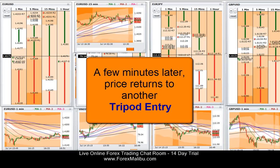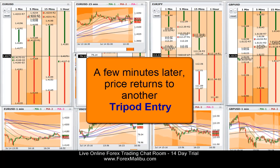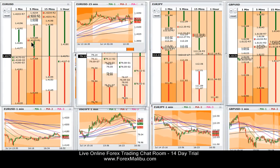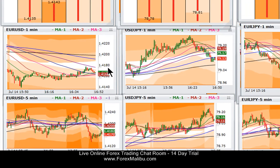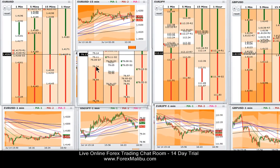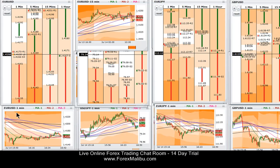70, 71, 69, 70. So this technically is an entry on a tripod. You just got to be careful because this could have been considered the touch on the 5-minute box. If so, then we might have another round of 1-minute lower lows and lower highs. If that round does not make a lower low on the 5, then we could start a new round of higher highs on the 1-minute and on the 5-minute, taking us up eventually to the 15-minute level. Does that make sense?